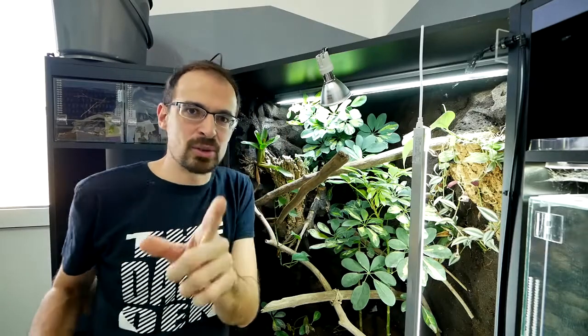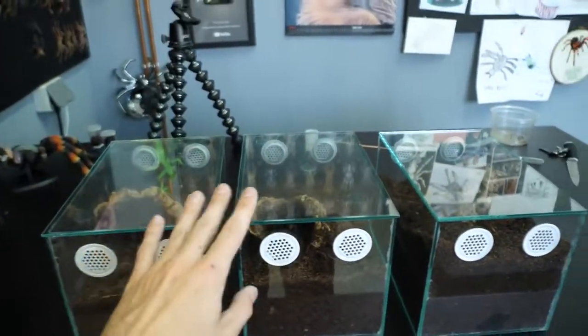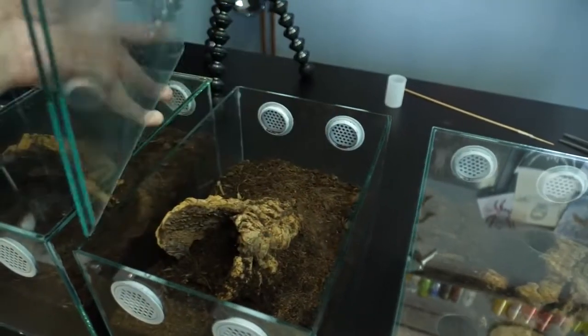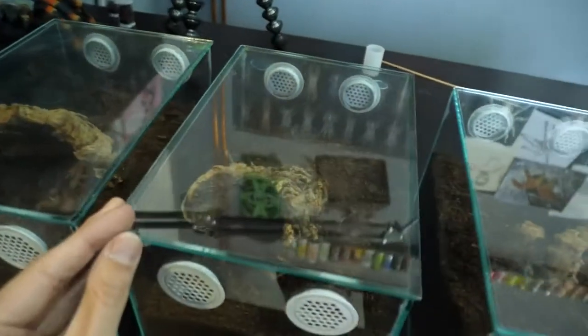And now let me update you on some other stuff. Remember these enclosures that I recently made? You see, now each of them has its own lid. And I actually made it a bit wider so I can grab it easily. You see? Now it opens with ease and sits right in with ease.